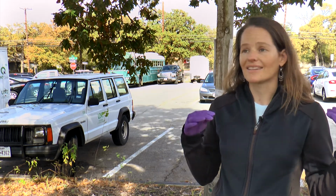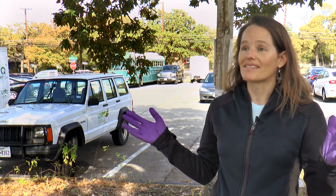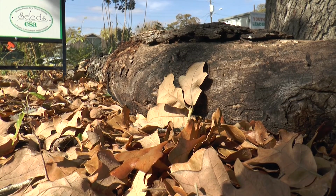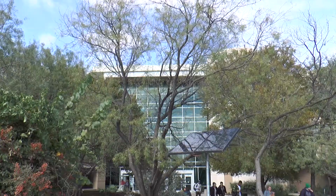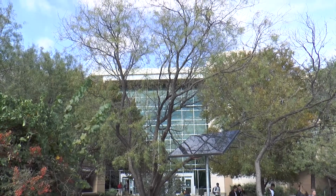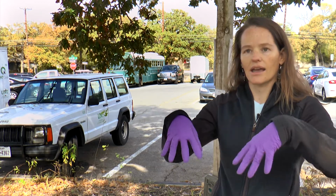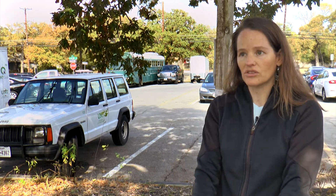And so when that stuff is emitted, it goes up into the atmosphere and it doesn't just go away, it settles back down to the surface. And so one place that those particles can settle is on the canopies of trees. How can trees serve as urban air filters? They capture the particles, the water falls through the tree, those particles are delivered to the soil.